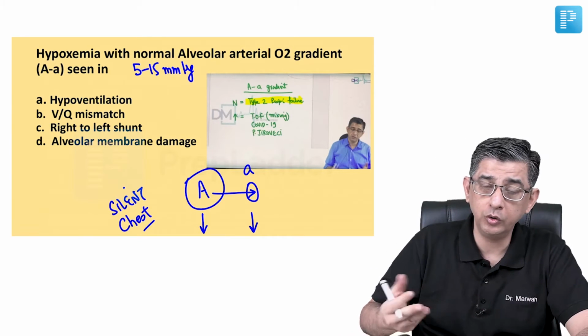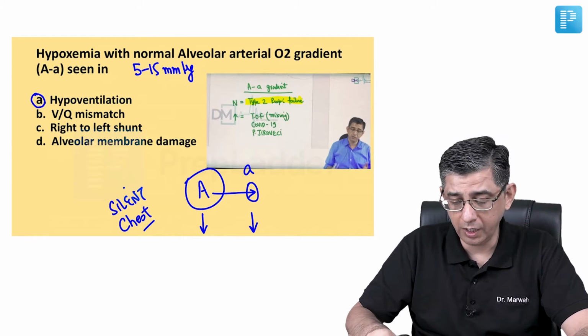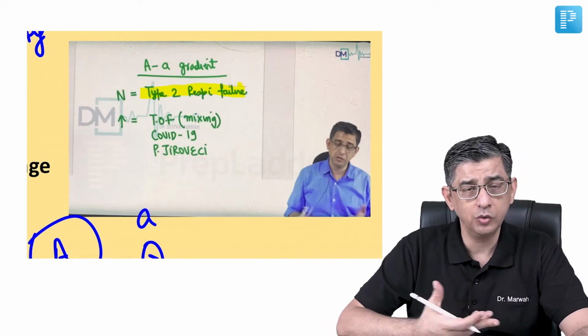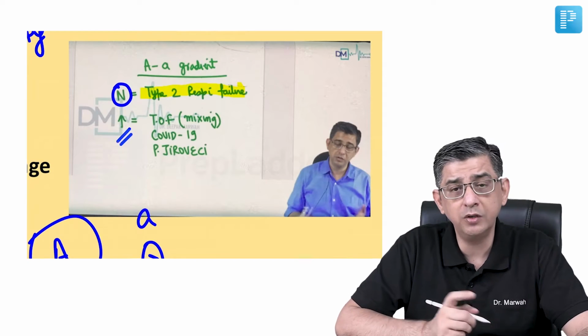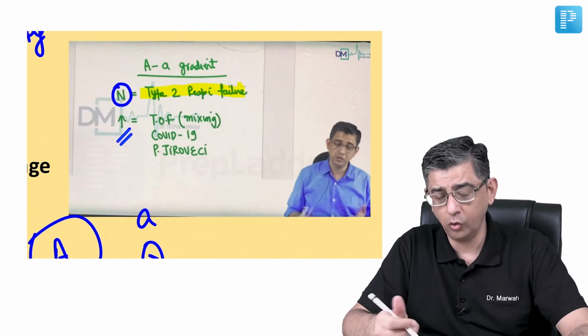And this is going to happen in those patients where there's going to be presence of a hypoventilation. And I have described this alveolar arterial gradient in the spirometry discussion as well. So please definitely go through it. When I say normal, it's going to be a type 2 respiratory failure. And when it's going to be increased, then what's happening is only the small a will become less. And that could be like tetralogy of Fallot, or COVID-19 pneumonia.